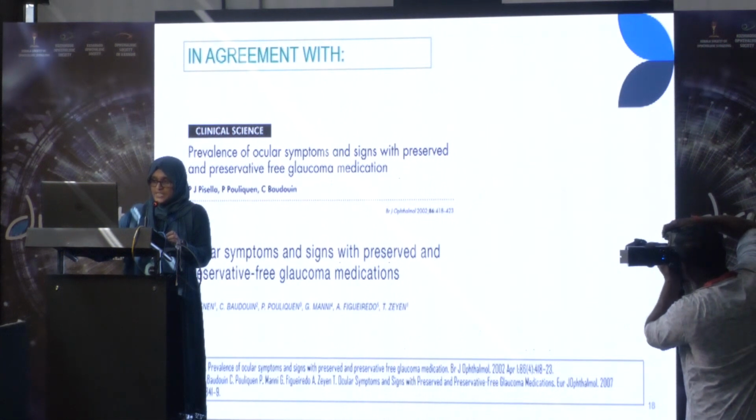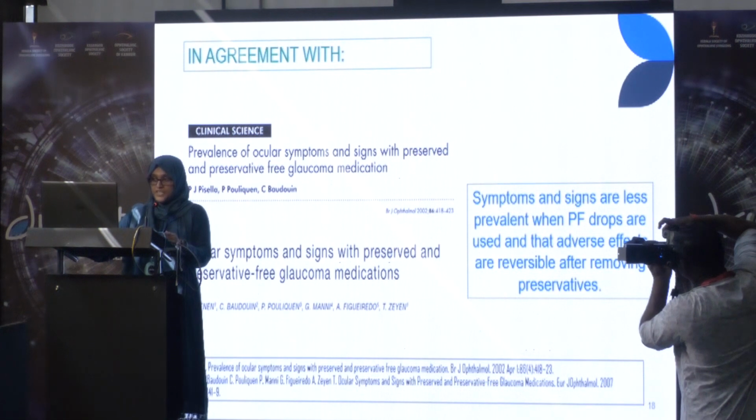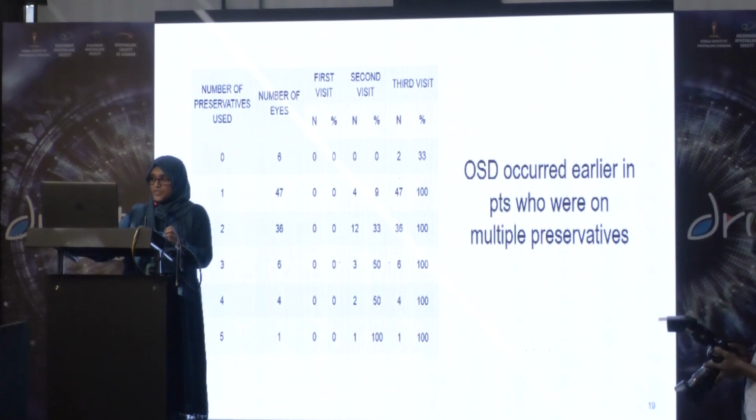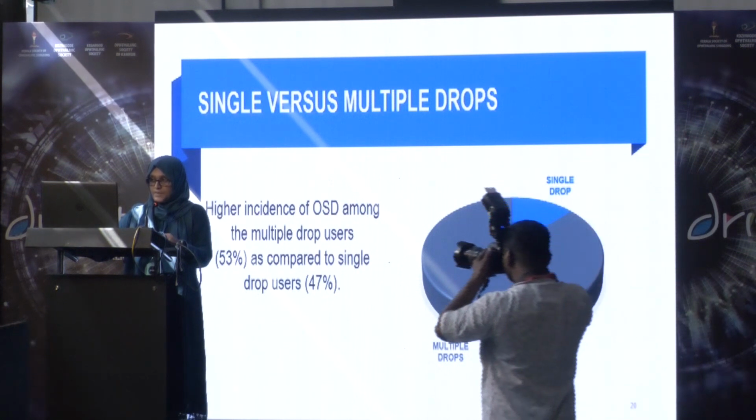As well as by Jenian et al., who both concluded that symptoms and signs are less prevalent when preservative-free drops are used, and that the adverse effects caused by the preservatives are reversible after removing the preservatives. We also found that OSD occurred earlier in patients who were on multiple preservatives. They were also found more in patients using multiple drops as compared to single drops.